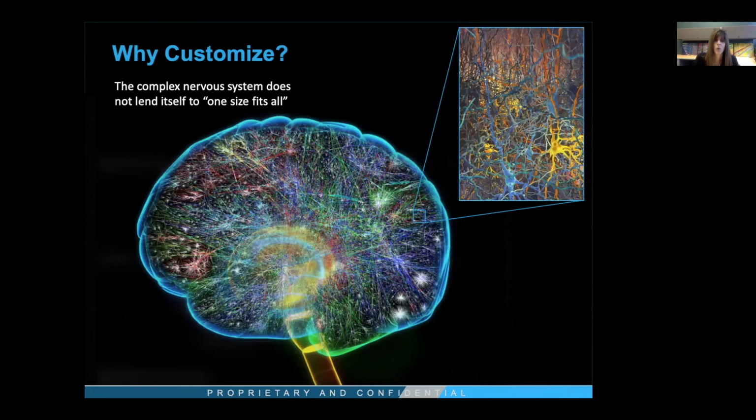So you might want to know, why would you want to customize a probe? We all know the brain and the nervous system is a very complex system that doesn't lend itself to a one-size-fits-all technology. We offer many, many catalog probes, so you can take a look through our catalog, but in some cases, the ability to tune an array to the region of interest allows you to maximize the efficiency of your experiment as well as the utility of your data. And so we offer several technology platforms that allow you to do just that.